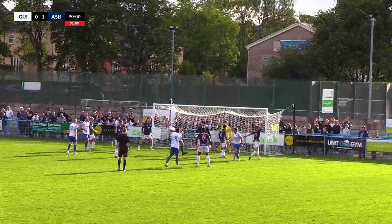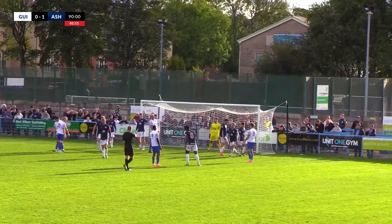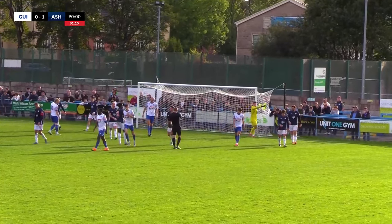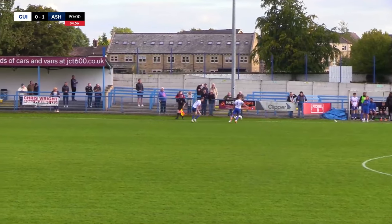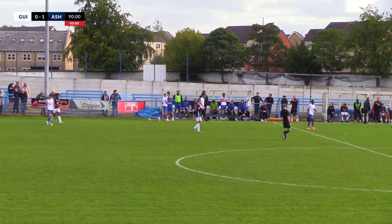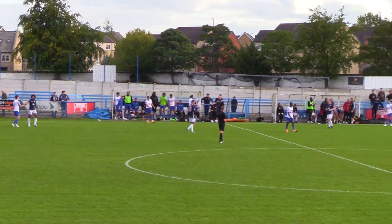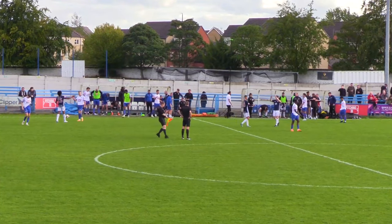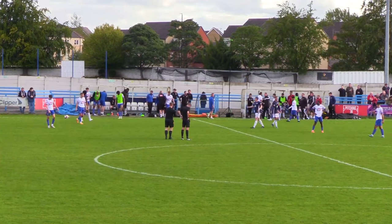Throw-in comes in, it's towards Denton, and Denton nearly sends it into the top corner, but misdirects his header and it goes out for a goal kick. Adams, that's a great first touch from Adams. Kendall steps in. And that's full time. So the final whistle goes here at Nethermoor Park. It's finished here. Guiseley 0, Ashton United 1.